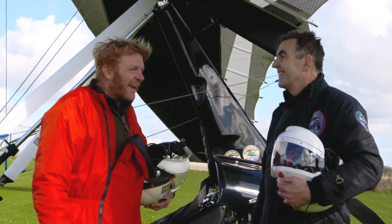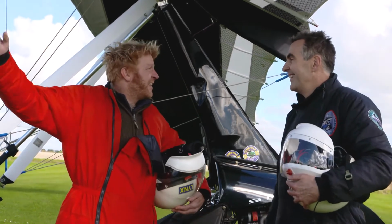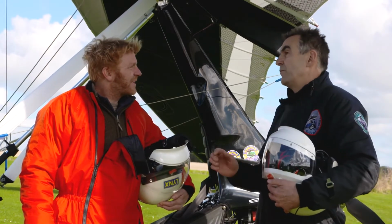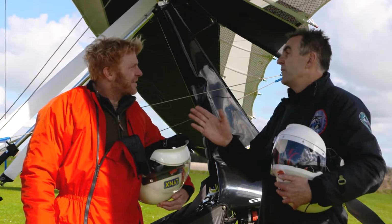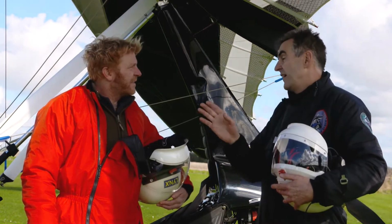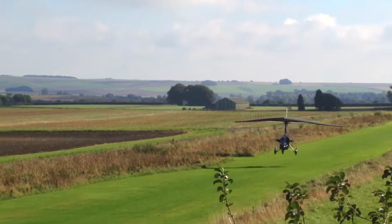Well, today, how far are we going? I know we're going in that direction. We're only going about, say, 10 miles. From here at Yatesbury Field, we're going to fly to Melksham, pick up the river, fly along the river over the Nestle factory and the weir there, and then to Bradford on Avon, where the project is.